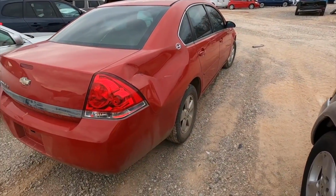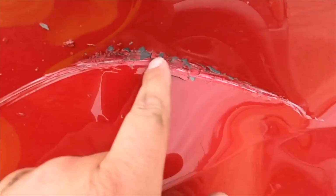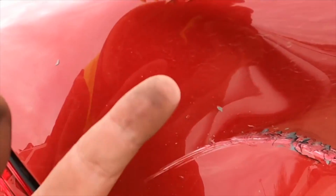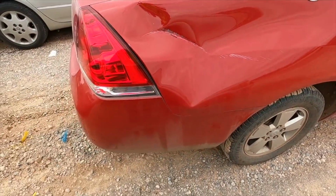Oh, this just happened. Look at this. The paint is freshly... that's a fresh scratch. Even the loose paint is still up here. Look at this. This just happened. Something ran right into this, man.